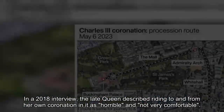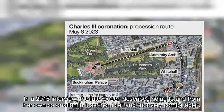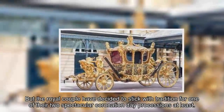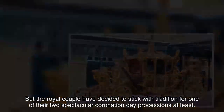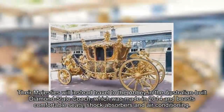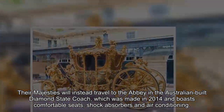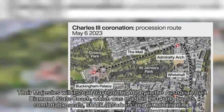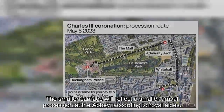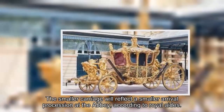In a 2018 interview, the late Queen described riding to and from her own coronation in it as horrible and not very comfortable. But the royal couple have decided to stick with tradition for one of their two spectacular Coronation Day processions at least. Their Majesties will instead travel to the Abbey in the Australian-built Diamond Jubilee State Coach, which was made in 2014 and boasts comfortable seats, shock absorbers, and air conditioning. The smaller carriage will reflect a smaller arrival procession at the Abbey, according to royal aides.